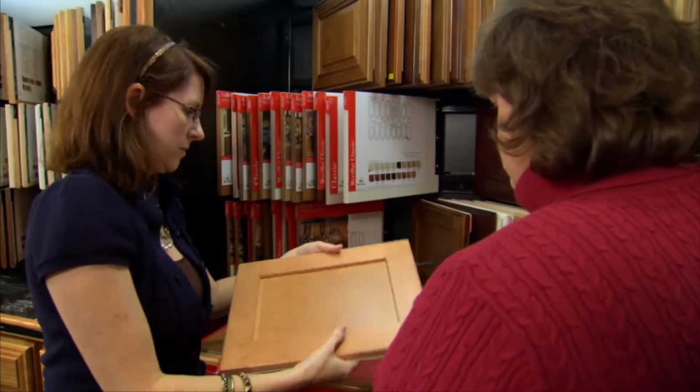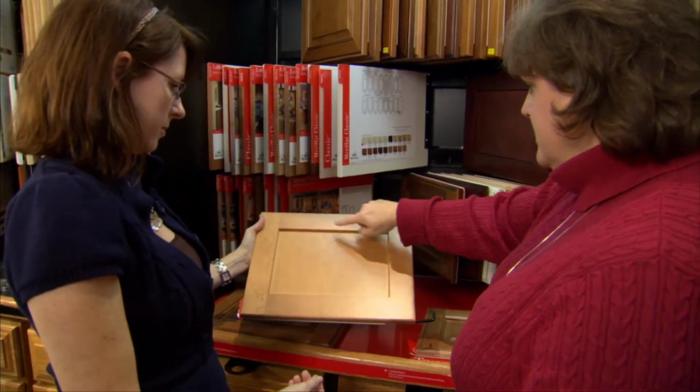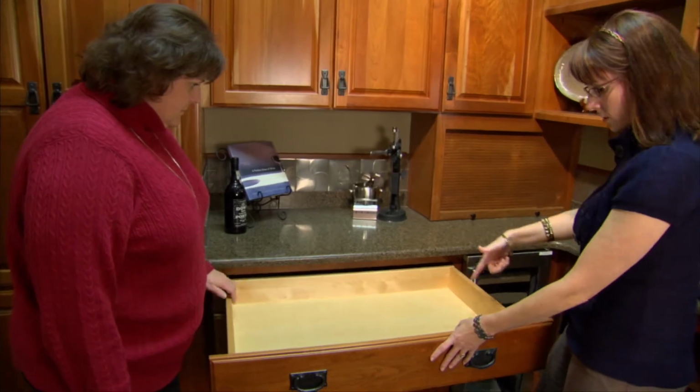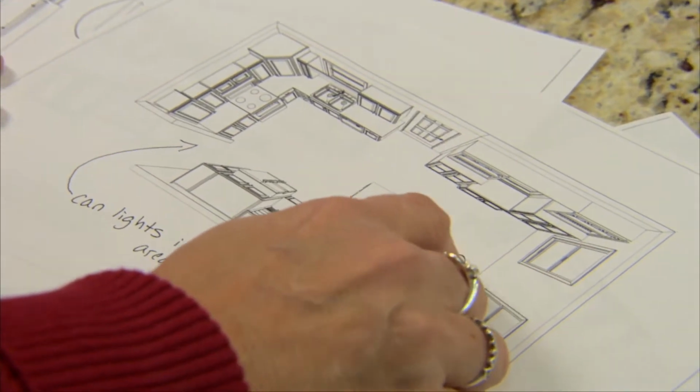Usually my initial meeting, we don't talk design at all. I just ask questions, lots of questions about how they shop, how they cook, what they use their space for. I get to know that customer, and then I'll go back and put an initial design together. And when we meet again, I can step through why I did what I did, and then we can get a little bit more detail.